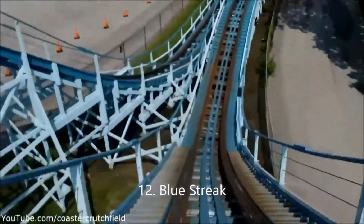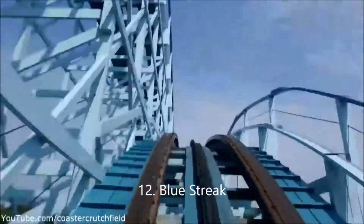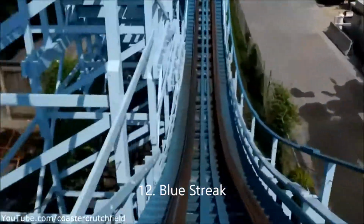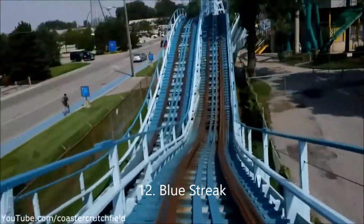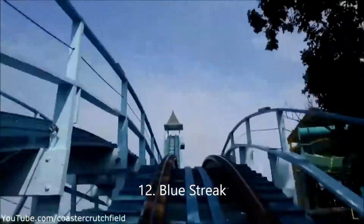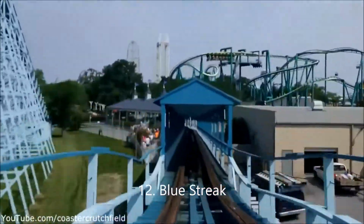And being a huge fan of wooden roller coasters, obviously I like them. So, I'm going to like Blue Streak as well. And I think, again, it's not the most thrilling coaster in the park, but I mean, it's definitely a good, solid coaster.